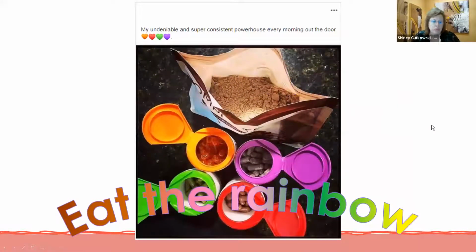This was an actual post by an actual dental hygienist talking about her powerhouse every morning out the door. I messaged her privately, and I was like, there is no food in that picture. Oh, Shirley, it's really food. You just don't understand how much effort they put into growing this food, and it's so amazing, and all the stuff and everything like that. And I was like, what is happening? How is this not processed food?